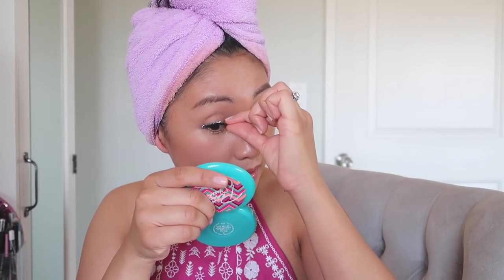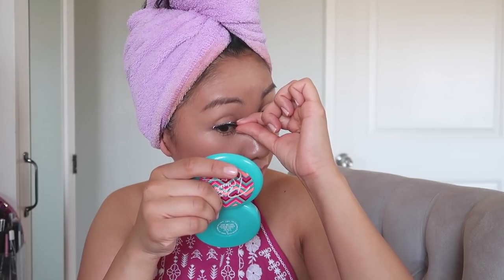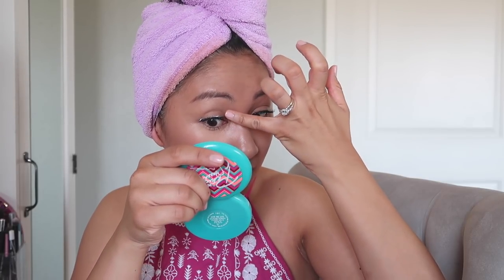So here are the other lashes. Back then, when I would put on my lashes, I'd close my eyes. But I learned that keeping your eyes open is actually better, because when you close them, it doesn't get the curve and shape of your lash line, you know what I mean?